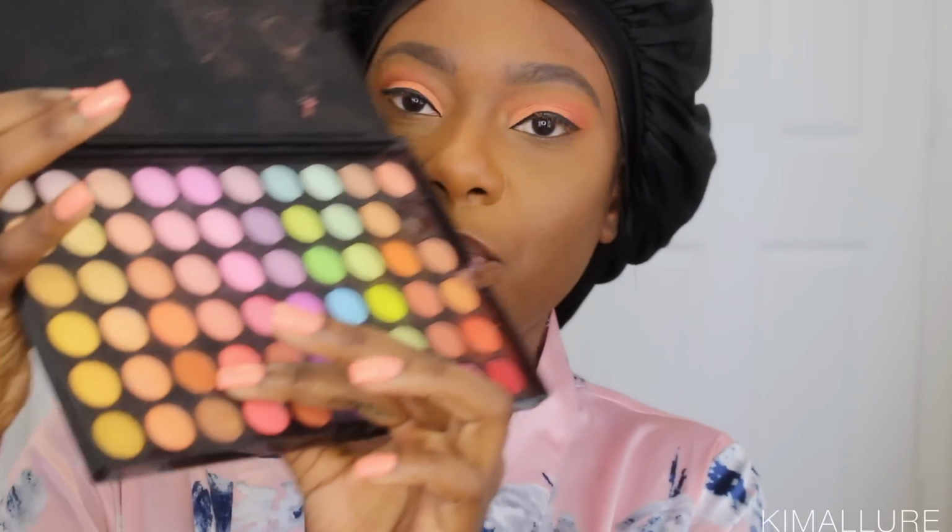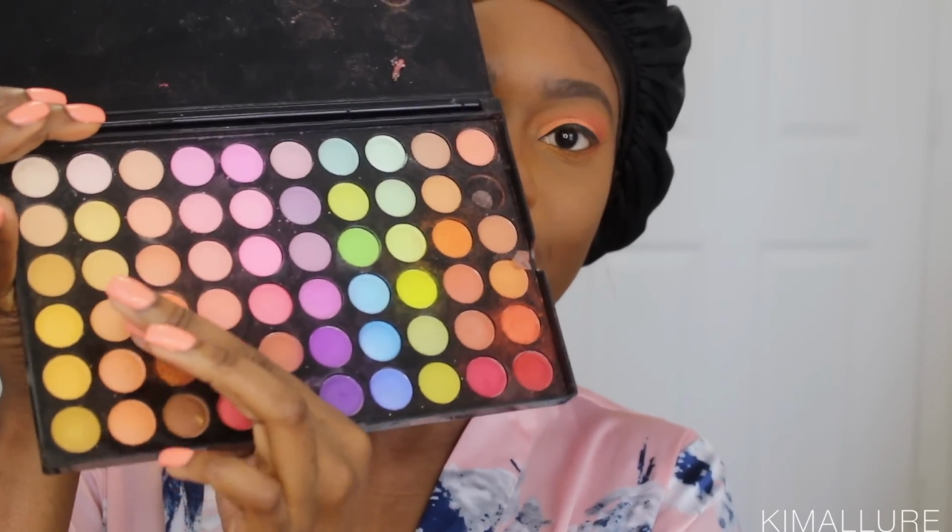I'm gonna use this bronze shade right here underneath my eye, just to give me a little shimmer going on. And now I'm going to use this pale peach color here for my inner corner highlights.